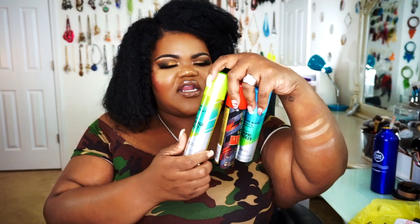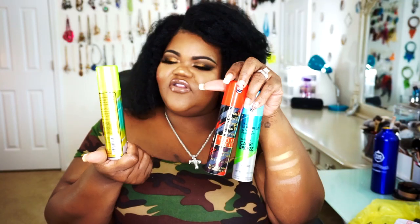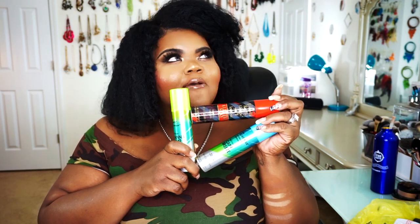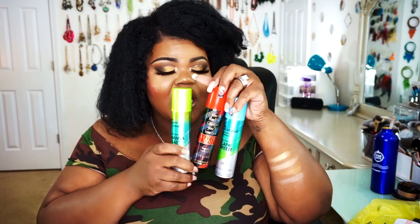Because I OD'd on haircare, but again, when I get out the shower, these are my favorite sprays that I love to use. This one right here is You'll Love Wanna Play. If you like Clinique Happy, it smells like the watered down version of Clinique Happy. And a lot of these sprays, if you guys remember these sprays from the 90s, spray them very lightly when you're getting out the shower, walking around the house, getting in the bed, because they can be very strong. And I know a lot of people still use this as their everyday scent. That's exactly how strong and long-lasting these sprays are, especially A Little Sexy, which is their version of Giorgio Red.